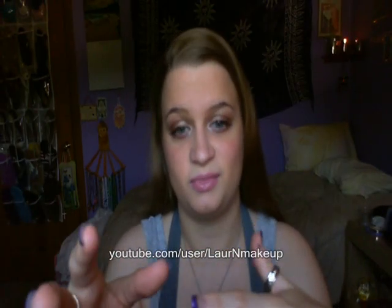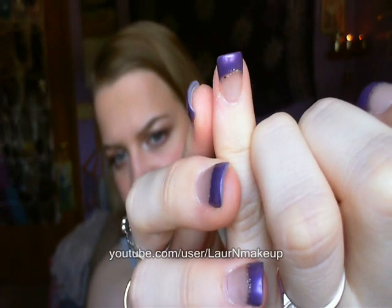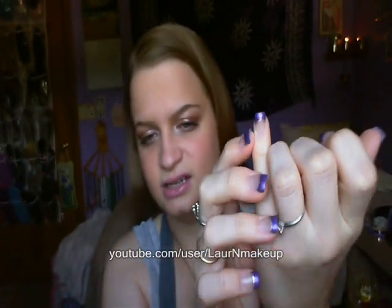So one big thing I remember is that there was a lot of filing in the process. I actually had a cut right there, you can still kind of see it, and she kept filing over it. She literally made it bleed. It hurt so bad to have the nail polish go in there, to have all this product and the filing. Oh, it hurt so bad in that cut.